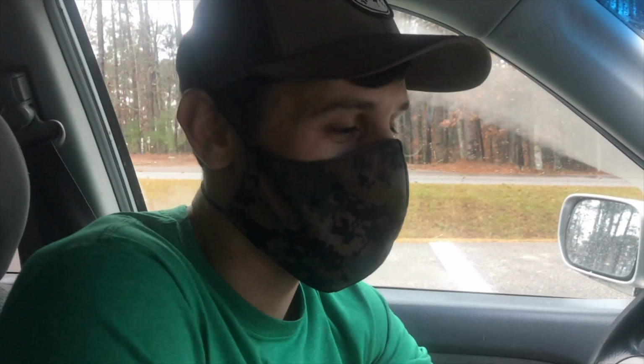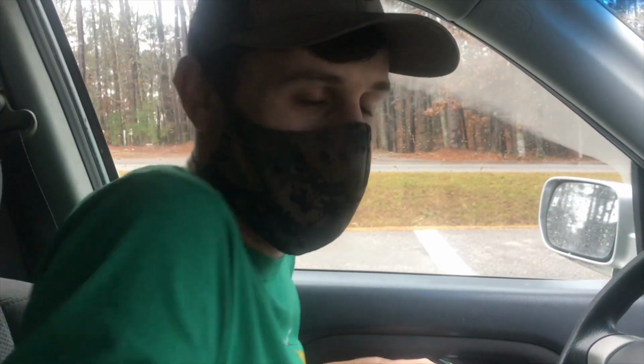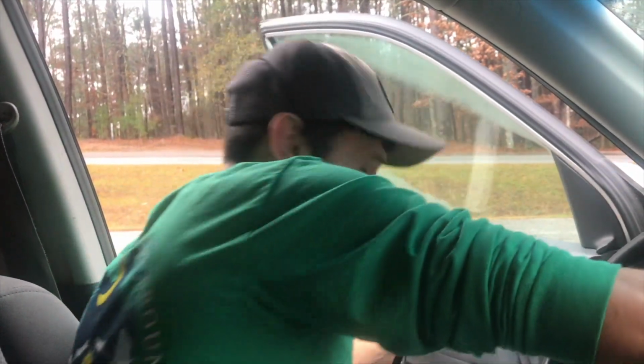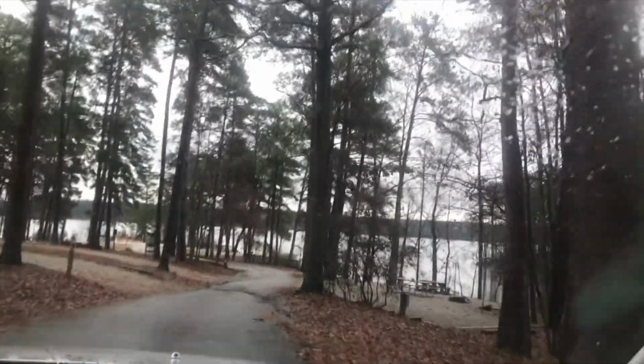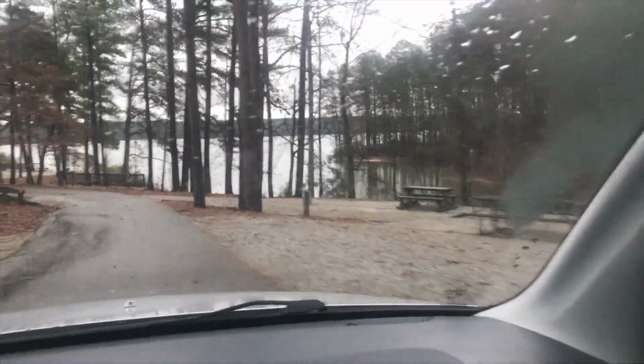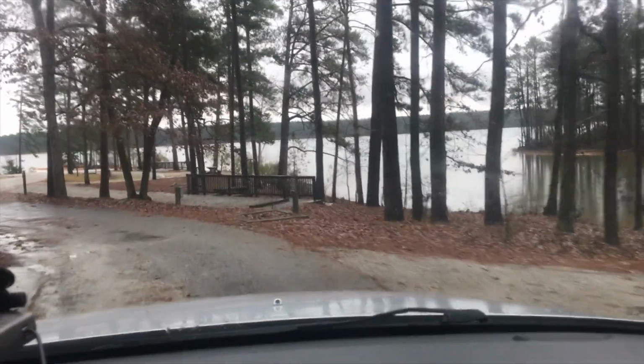Alright, well, we made it into the park, and I'm about to go check in. We got about 15 minutes to spare before the park office closes, so we just made it in the nick of time. I'll be back. But guys, I picked the camping spot at the very, very end, right on the water. Hopefully we can catch some catfish around here, huh?